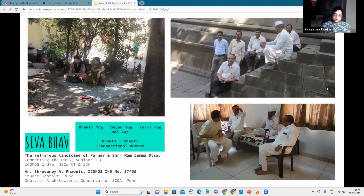If we look into the idea or the philosophy behind this, all the people who are involved in this process, the people who are the management behind the architectural conservation that we saw, as well as the festivities and the celebration, every person is trying to do some sort of seva over there. So seva through bhakti, seva through jnana.